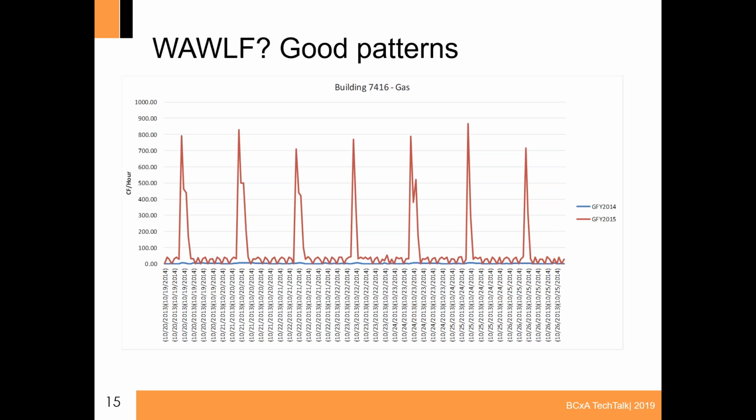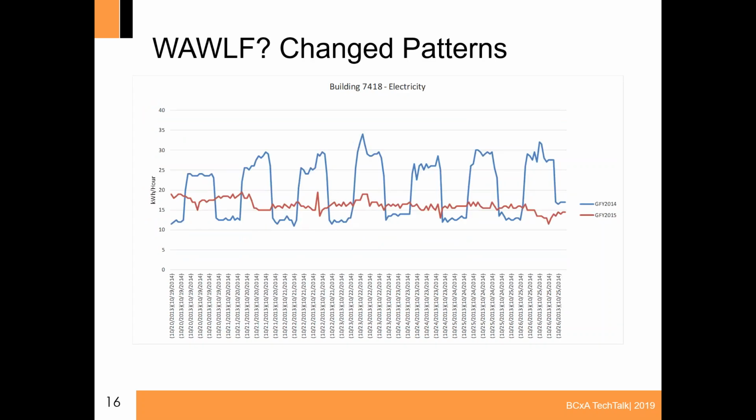So what are we looking for in data analytics? We're looking for good patterns. This is a special forces building at a military installation, and it looks like there's some usage and then there's no usage. Six of those time increments equals 1 day. So they're using some in the morning, the rest of the day they're not. I was told that the special forces were coming in the morning and doing their thing and going off and doing their training. So, okay, they came in, this is the winter months, and turned on the heat, this is gas, and then they went off and did their things. Well, that looks great. We're looking for changed patterns.